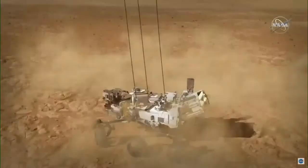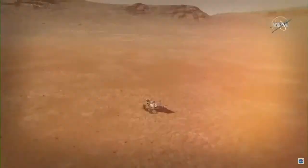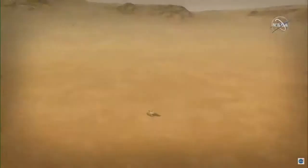Once the rover has hit the ground, the descent stage will cut loose from the rover and fly away to a safe distance. But surviving that 7 minutes is really just the beginning for Perseverance. Its job, right, being the first leg of sample return, is to go look for those signs of past life on Mars. All that can't start until we get Perseverance safely to the ground. And then that's when the real mission begins.